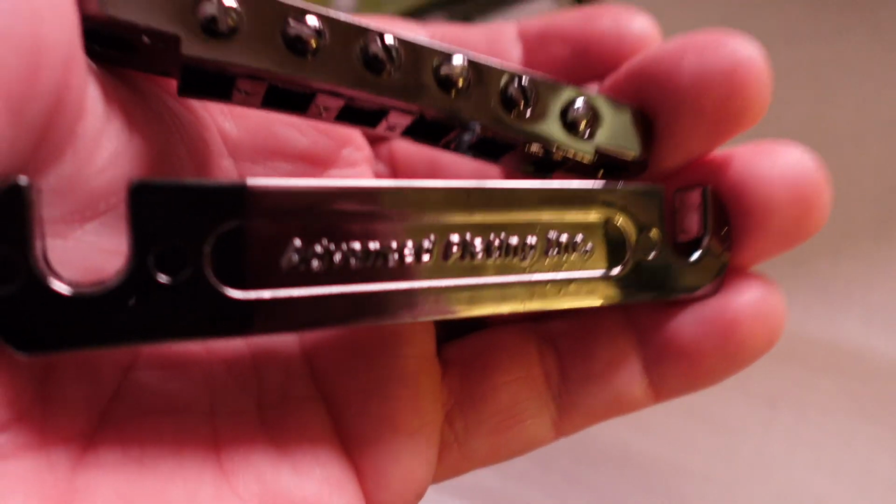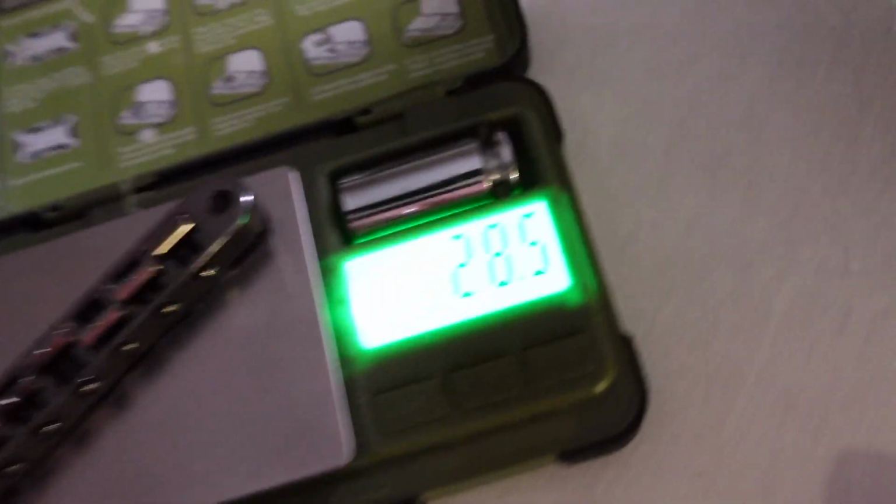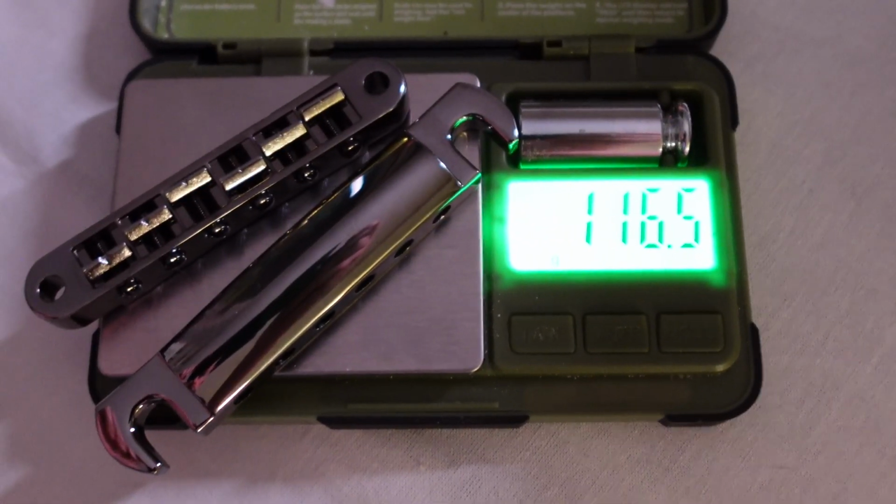Now we've got a tune-o-matic bridge here as well as a stop bar. Both of them are made by Advanced Plating. The tune-o-matic bridge weighs nearly nothing. It comes in at just under an ounce, which is pretty incredible. The stop bar though is a little bit heavier at around 3 ounces. So in total you get about 4 ounces of weight right here.